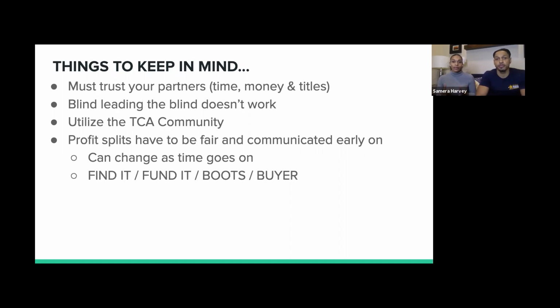Sure. We kind of break it up into four different buckets. So we had whoever found the deal, whoever funds the deal, whoever is the boots on the ground, and whoever finds the buyer. Those are usually our four buckets, and we kind of break up the profit splits based on those four categories. 25% apiece. This is just kind of like our rule of thumb. There's other investors out there that are actively doing virtual mobile home deals that use a whole different process.